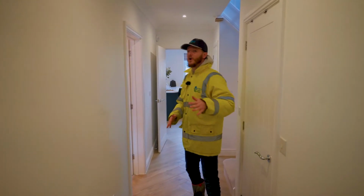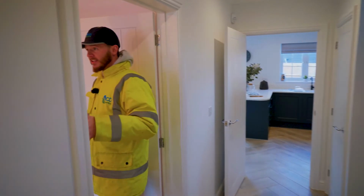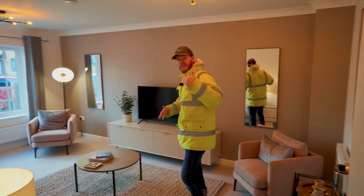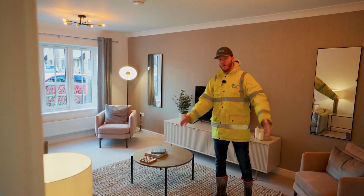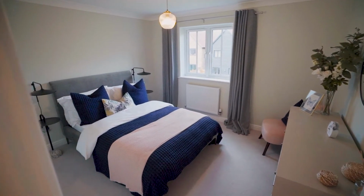The last piece of the jigsaw puzzle is the pre-occupancy clean. The clue is in the name. So the day before a customer, buyer, moves into their new Esquire home, the team will come in, they'll carry out a full clean top to bottom, inside and out, to make sure the windows are there.